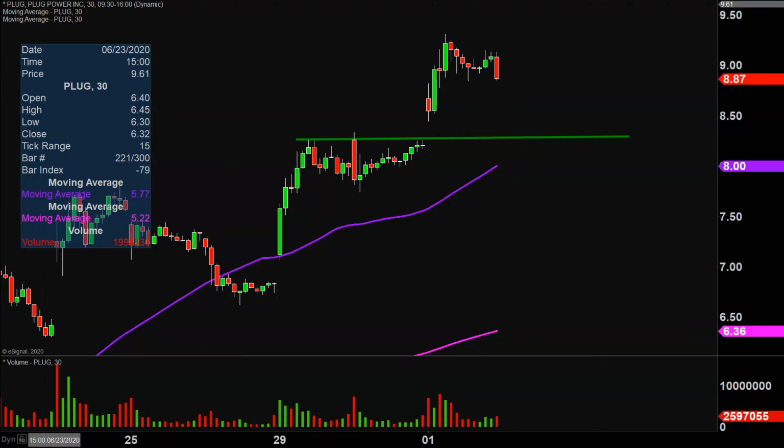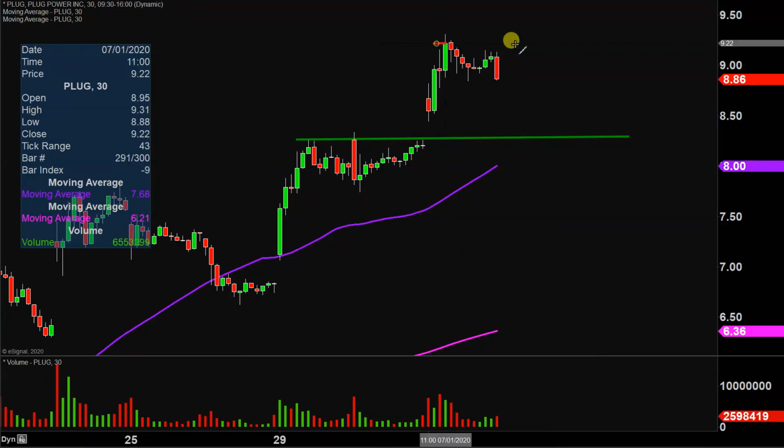As far as the areas of resistance are concerned, nothing fancy or complicated here other than the fact that the party finally stopped today right up there at $9. Let's see, what was that? $9.20. So watch that closely going forward.